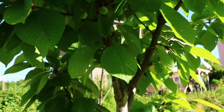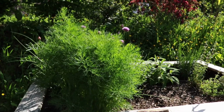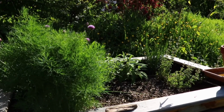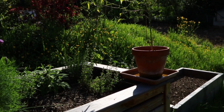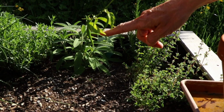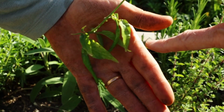On this raised bed we have the dill and sage, thyme and chives, and also some rucola salad. The sage, thyme and all this I got from a good friend of mine. And here was the chili plant which survived from last year. We had brought this chili plant up into the house and now we have taken it back there, and we have a few chilies coming up again.